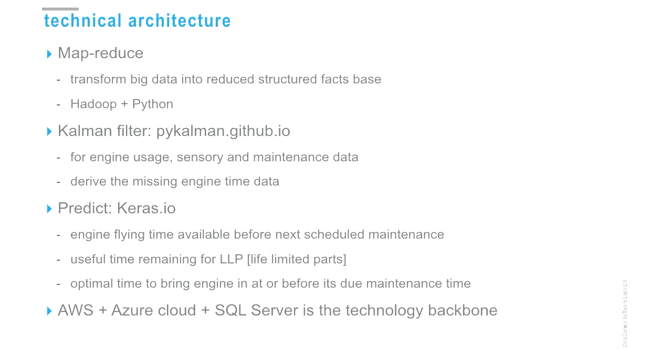For the technical architecture, we chose, again, a pretty simple approach. We used the map-reduce approach to transform the huge amounts of big data that we had into a reduced structured fact base. We used Hadoop and Python for that. We used the Kalman filter, PyKalman, which looks at the engine usage, sensory and maintenance data, and gives us the missing pieces of engine flying time at the most optimal time in the milestone of the craft.